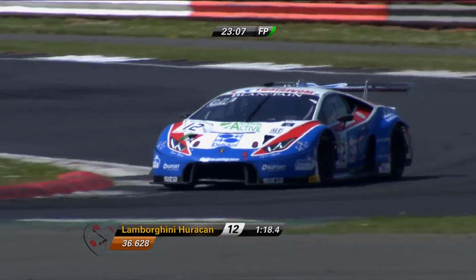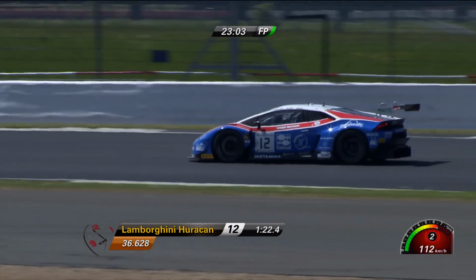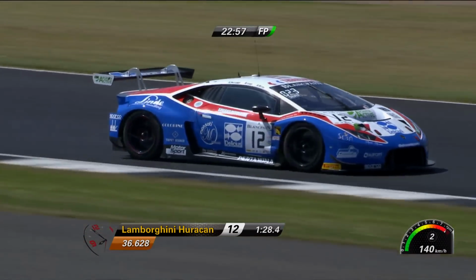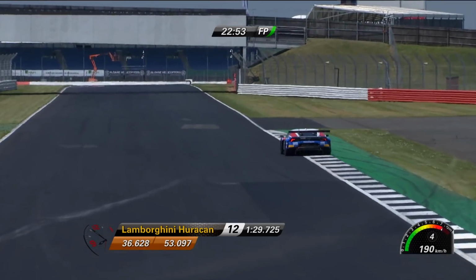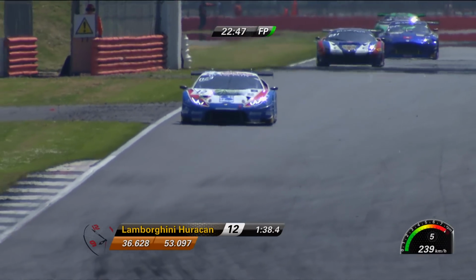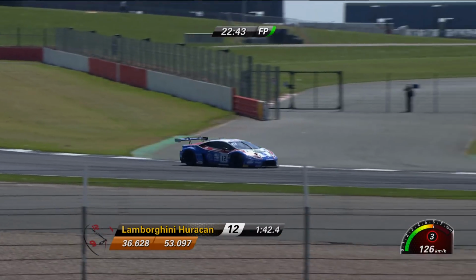I gather there's going to be 12 different manufacturers competing in this year's 24 Hours of Spa. Honda eagerly anticipated, because this car has been raced in other championships around the world this year, so it's not a totally unknown quantity, and it's going to add another level of excitement to the 24 Hours of Spa.